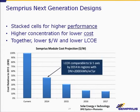So by next year, in 2014, we expect the LCOE to be comparable to a silicon on a one-axis tracker. And this would be in regions that have direct normal insolation greater than 2,000 kilowatt hours per meter squared per year.